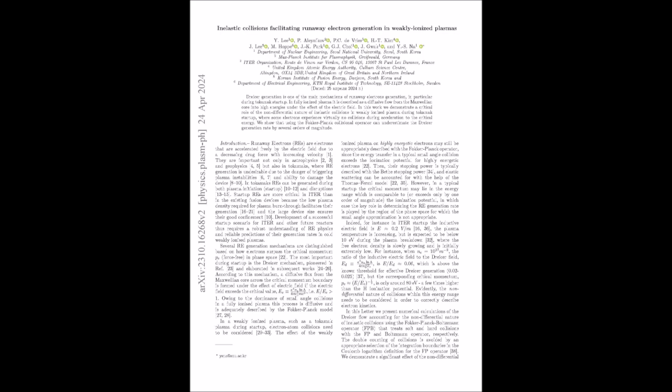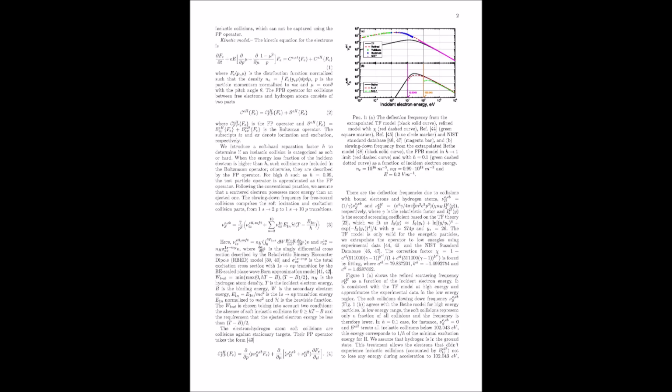Imagine you have a bunch of electrons in a plasma. They're all moving around with different energies. The electron distribution function basically tells you how many electrons have a particular energy at any given time. So it's like a snapshot of the energy landscape of the electrons. Exactly.